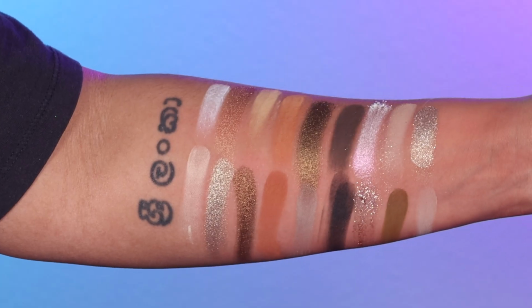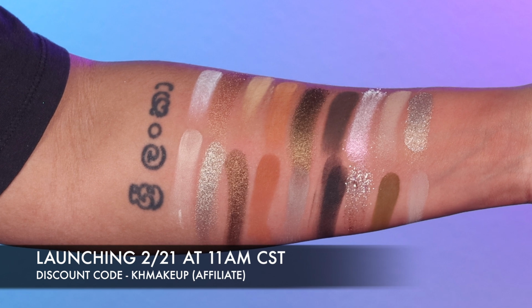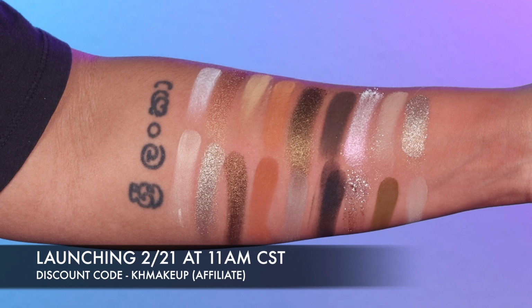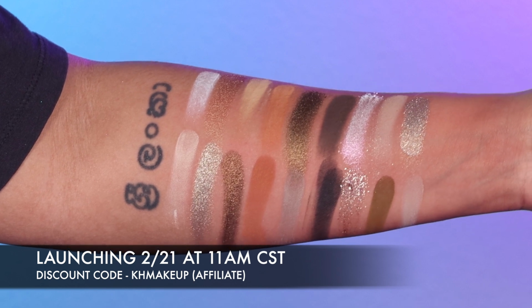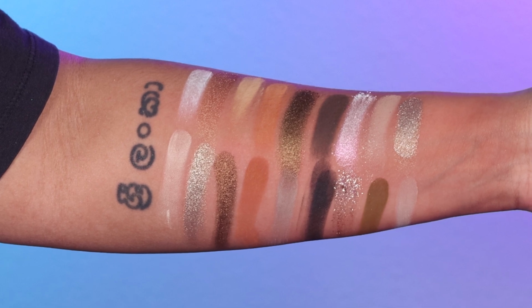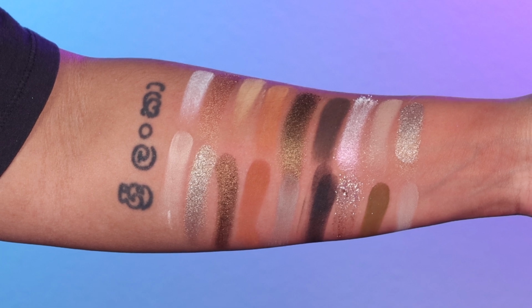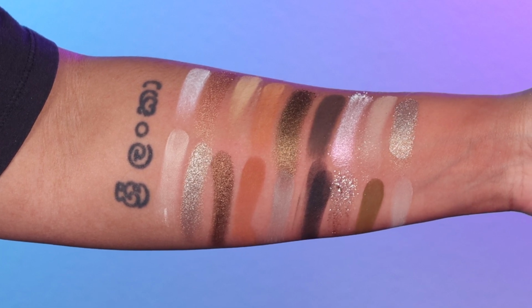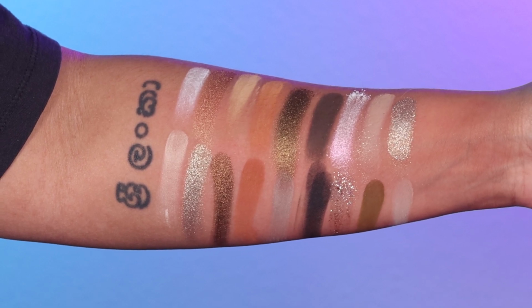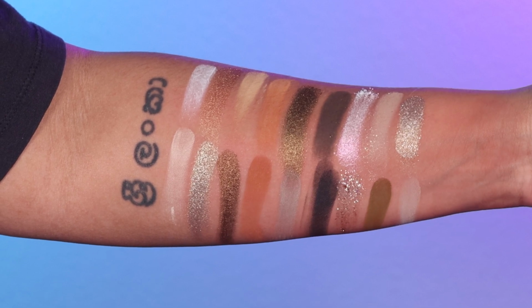So the first shade is called Whipped Cream. It's a matte white. Then we have Cream No Sugar, which is a bone color matte shade. Caramel Frap is a beautiful caramel metallic shade. Iced Coffee is a taupey metallic. Latte Love is just a really light brown. Macchiato is a beautiful bronzy color. Cappuccino is just another shade of skin tone, I guess, just a lighter shade. And then we have Espresso, which is a mid-tone brown.